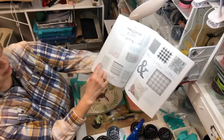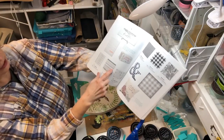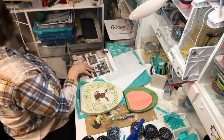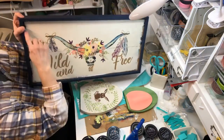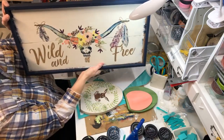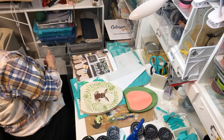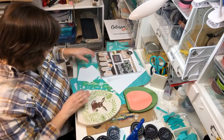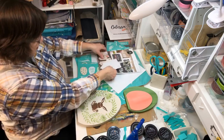But all these patterns. I've got boards waiting for the patterns to be finished on so I can get them ready to go. One of them being my boho. This guy, I want to put the boho pattern up here on this so I can finish him up. So, let's see. I kind of wish I could find a little silk screen of berries. I know we have them, I just gotta find them.